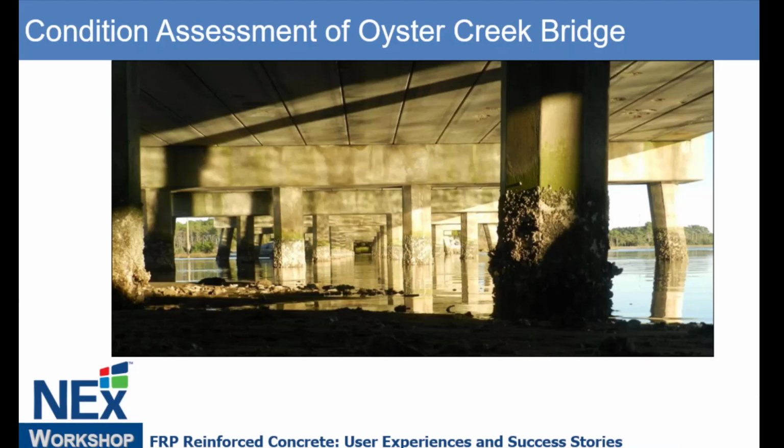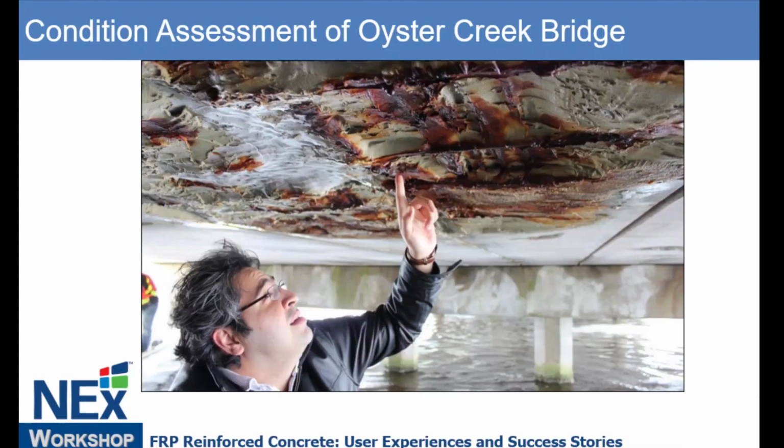You go to the underside of the bridge, and this is a very strategically located photograph. It too doesn't look too bad. If you look very carefully, you can see a little bit of spalling concrete there. But if you look more broadly, this is what we end up seeing.